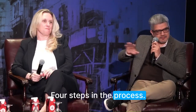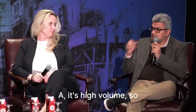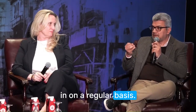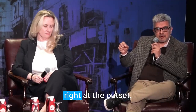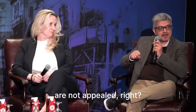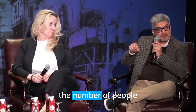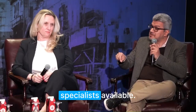Four steps in the process. Why is this critical? A, it's high volume. There's a bunch of these claims coming in on a regular basis. Number two, it's financially material. Look at the context that I provided right at the outset: 60% of denied claims are not appealed. Third, if you look at the number of people required to do this, there's a scarcity of denial specialists available.